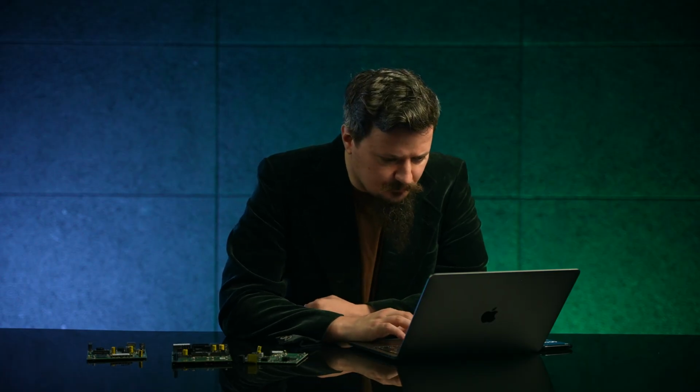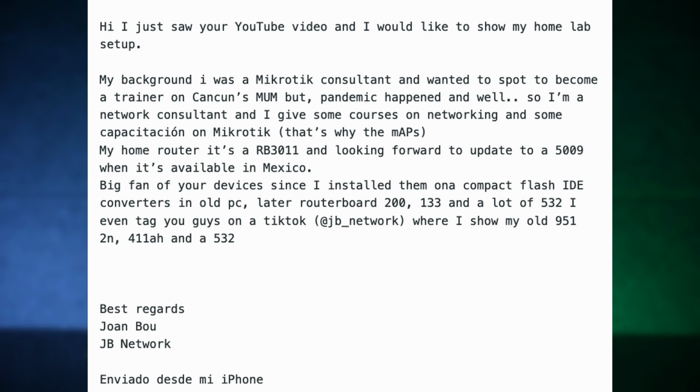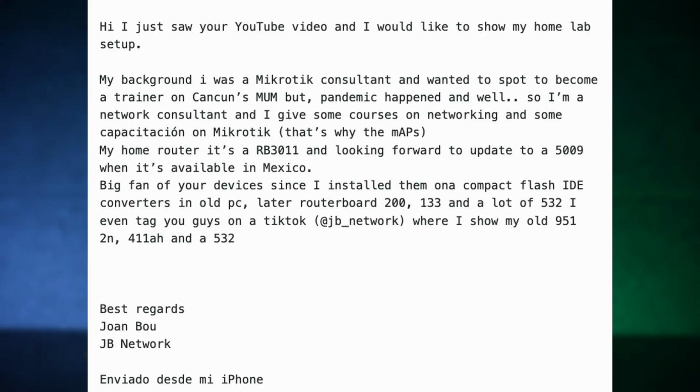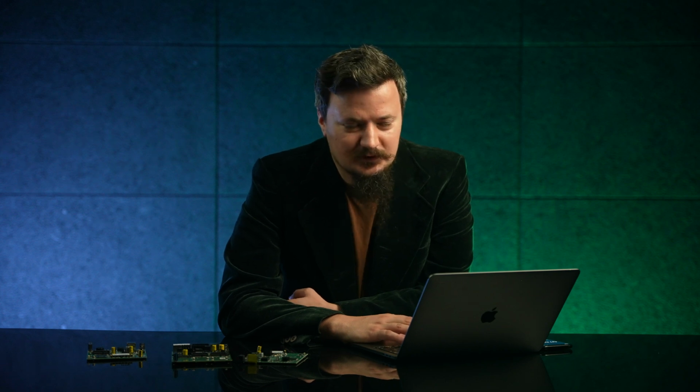Moving on. John Bo. Hi, I saw your YouTube video and I would like to show my home lab setup. My background is I was a MikroTik consultant and wanted to become a trainer, but the pandemic happened and well... So, I'm a network consultant and I give some courses on networking and some on MikroTik. My home router is an RB3011 and I'm looking forward to updating to a 5009 when it's available in Mexico. Big fan of your devices since I installed them on compact flash IDE converters in an old PC. Later, RouterBOARD 200, 133 and a lot of 532s. I even tagged you guys on TikTok, where I show you my old 951, 411s and a 532.